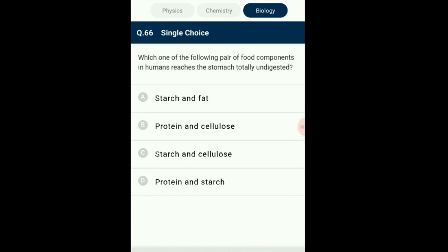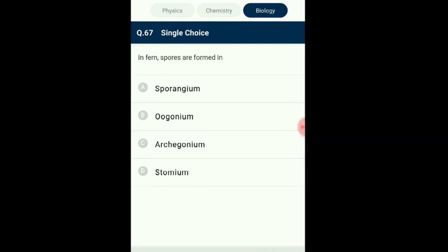Question number 66. Which one of the following pairs of food components in humans reaches the stomach totally undigested? Protein and cellulose is the pair of food components in humans that reaches the stomach totally undigested. So the answer for this question is option B. Question number 67. In fern, spores are formed in: the plants of pteridophytes are sporophytes. They reproduce asexually by forming spores in sporangia. So the answer for this question is option A, sporangium.